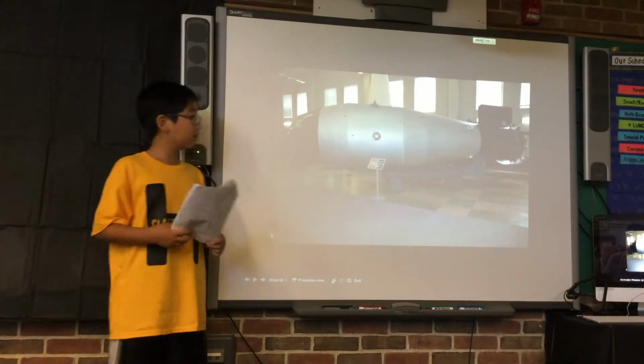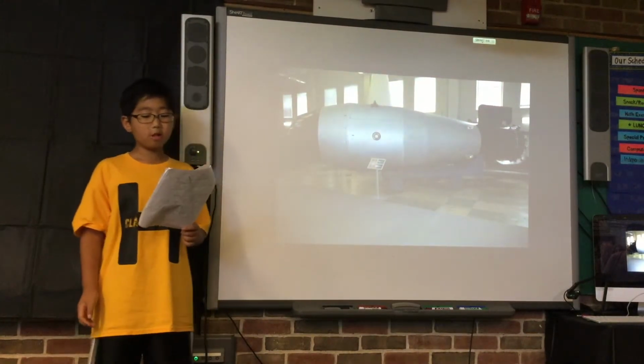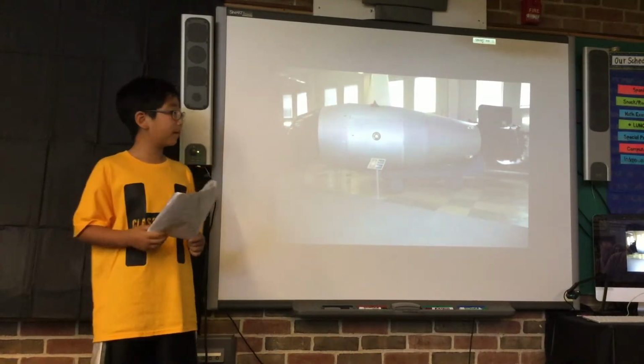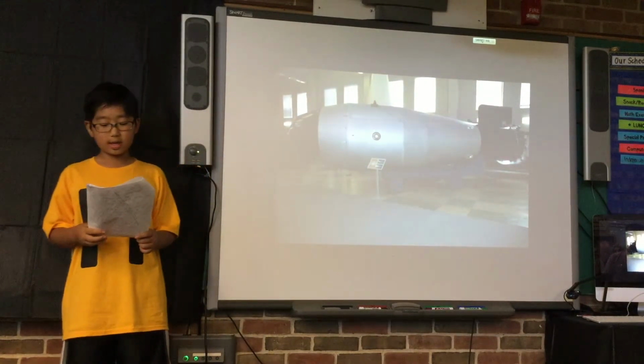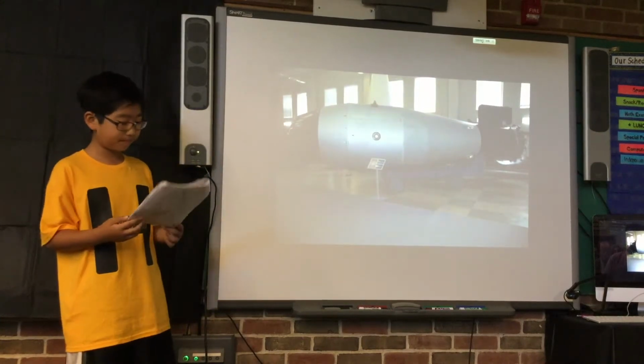If you wanted to know which bomb is the most powerful, it is definitely the Tsar Bomba. Following up in second place is a mere 25 megaton bomb. The Tsar Bomba is 50 megatons. The Tsar Bomba had many names. Actually, Tsar Bomba was a nickname, with the official name being the RDS-220 bomb.